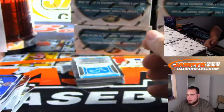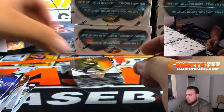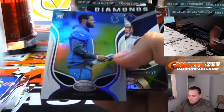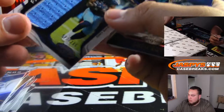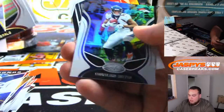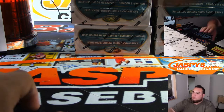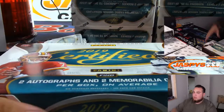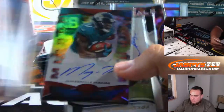50 Dak Prescott. TJ Hockenson. To $199. $2.99 there for the Colts, and Corey Davis for the Titans. $4.50 Cousins. Next one. Oh, that's right. Marquise Lee autograph did pop out. You're right. There you go.